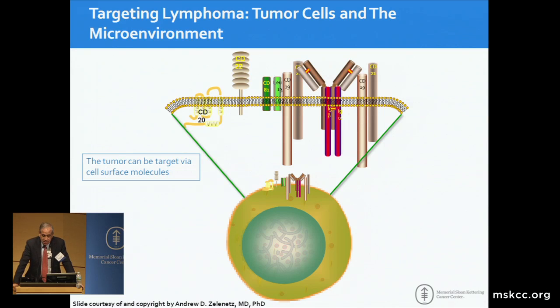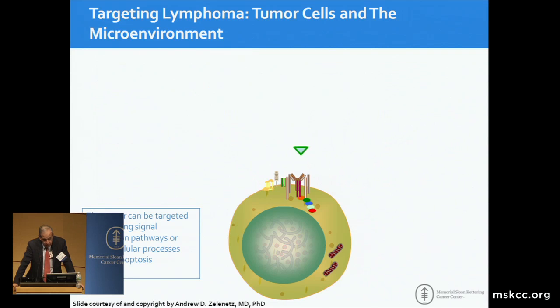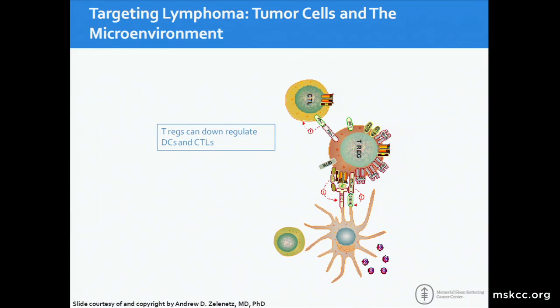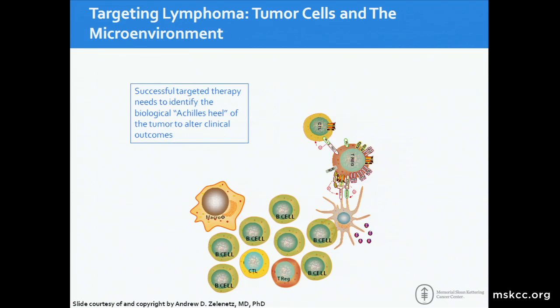targets. We could target the cell surface immunoglobulin itself, and Dave Maloney and I did a lot of this in Ron Levy's lab, but there are other cell surface molecules that are appropriate to target. We can target pathways. We can target the B-cell receptor pathway or other pathways within the cell. And we can actually target the microenvironment itself. T regulatory cells are important negative regulators of the immune response. We also have important checkpoints, and you heard a lot about checkpoint inhibitors in the talk on Hodgkin lymphoma. And there are actually a whole range of targets on T cells that can activate T cells and overcome T cell inhibition by the tumor.